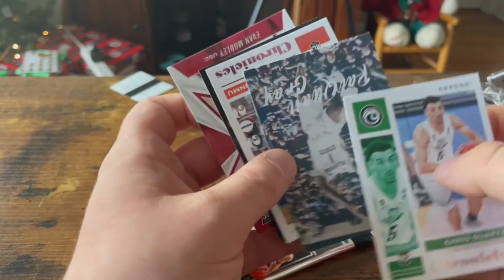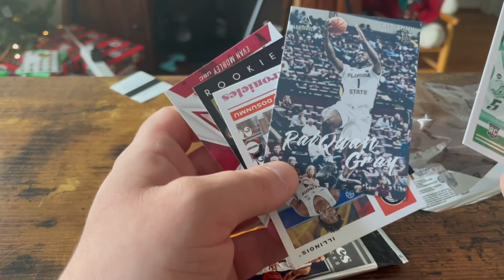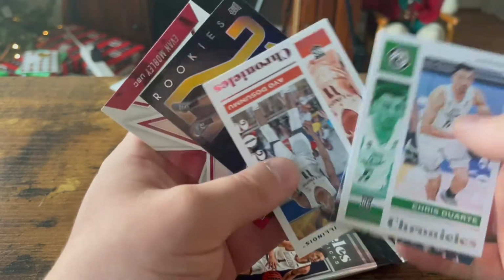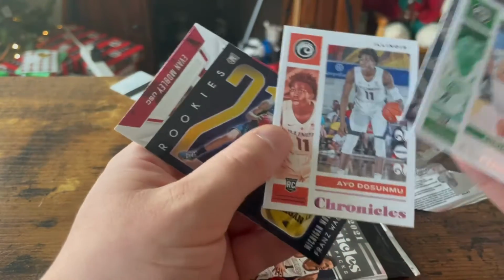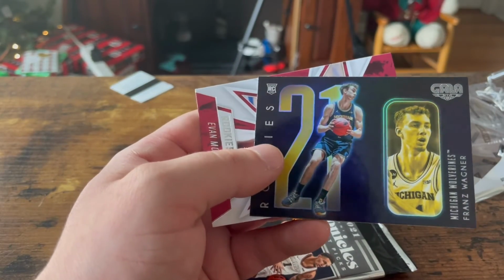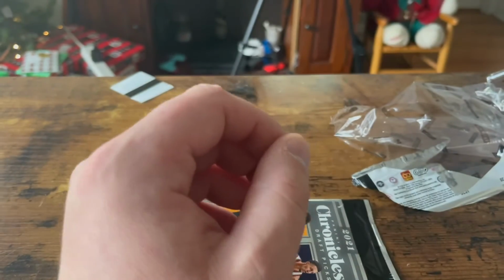Chris Duarte. I'm not going to even try. Grain looks to be his last name. Gray. Raekwon Gray. I'm sorry. I can't tell by the Ayo Dosunmu, the parallel. Oh, a Michigan Wolverine, Franz Wagner. Yep. And Evan Mobley.